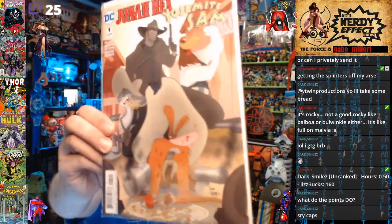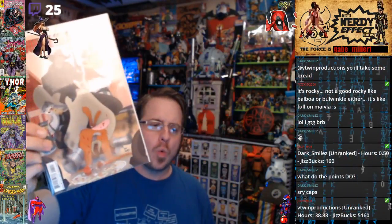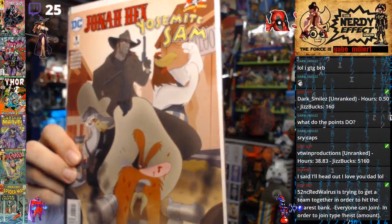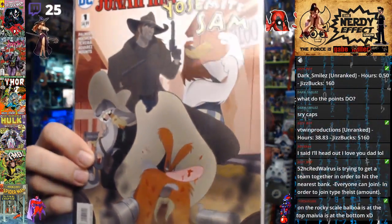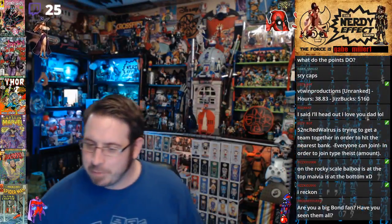This is DC's Jonah Hex teams up with Yosemite Sam. Why? I mean, I know I purchased it. It's my fault. I bought it. And especially because I paid $5 for it. But really, why? Why would Jonah Hex need to team up with Yosemite Sam? Apparently Bugs Bunny's back in there and, you know, got some Foghorn. But, dude, why?